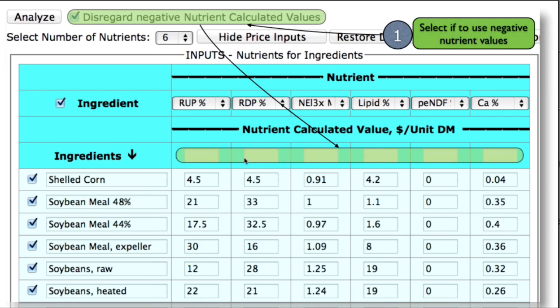In my opinion, the way I like to use it is including the negative nutrient values, because the formation of the price for each one of the referee feeds is a combination of different proportions of different nutrients and the solution of different ingredients with their nutrient content at one point in time.